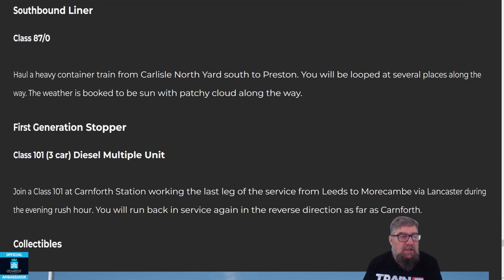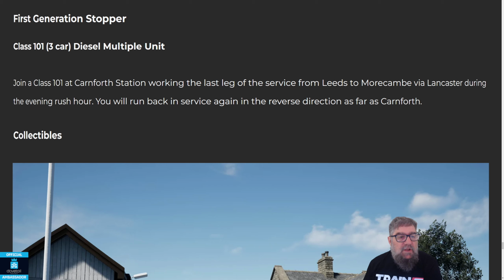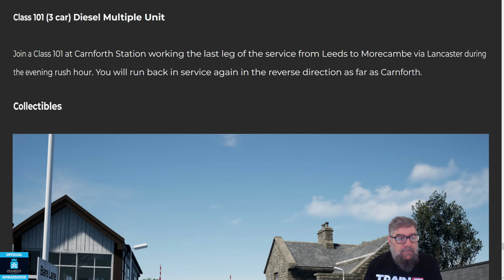Southbound Liner, Class 87/0. Haul a heavy container train from Carlisle North Yard south to Preston. You will be looped at several places along the way. The weather is booked to be sun with patchy cloud along the way. First generation stopper, the Class 101 3-car diesel multiple unit. Join a Class 101 at Carnforth Station, working the last leg of the service from Leeds to Morecambe via Lancaster during the evening rush hour. You will run back in service again in the reverse direction as far as Carnforth.